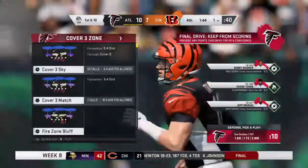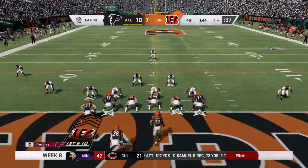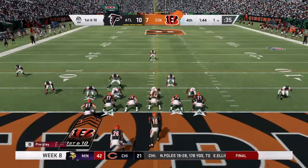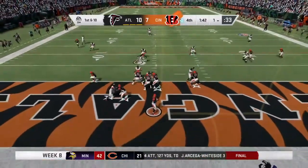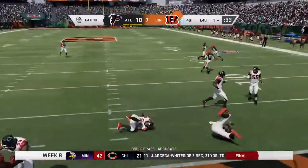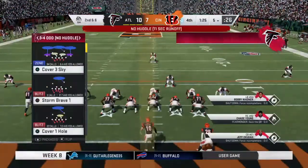Trubisky readies the offense. Down 10-7, a minute 44 to go. How costly of an interception will that be? It's time to find out. 1st and 10. He'll look to throw. And he's got it. Got his man on the end route. Complete. That throw good for 4.